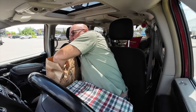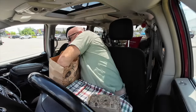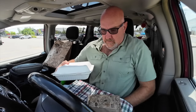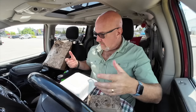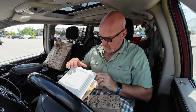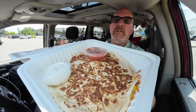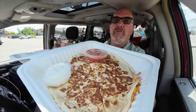Oh my gosh, the burrito is crazy heavy. And my quesadilla. Hola, ¿cómo estás, amigo? Dos cerveza, por favor. All right, so let's open this up. Ooh, I don't regularly order ever a quesadilla. I'd order it maybe and share it with people at the table, but as a meal, I don't think I would normally do that. I always go for burritos.